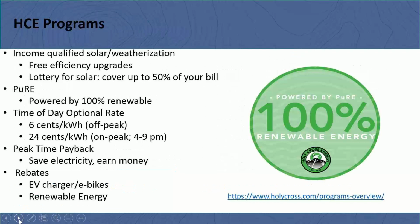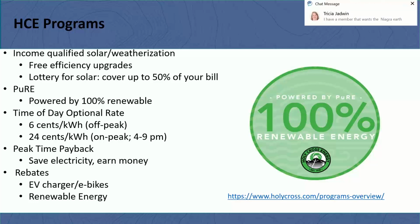And then if you haven't heard of some of our programs, we actually have a website down here that gives you some of our programs. We do have an income qualified solar and weatherization program, so we'll do free energy efficiency upgrades. There's a lottery. We actually have a 145 kilowatt solar garden at our Gypsum warehouse Gypsum substation, and every 2 years there's a lottery to get up to 50% of your bill covered. So we are actually going to start that lottery this year in September. So if you are income qualified and you want to apply for that, just go check our website because we'll have more information on that.